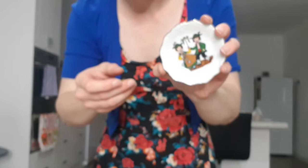I can't see any damage. The gold is all intact. It's quite nice. I think that might be worthwhile listing. I think that'd be worth it. That might make $5. Never know. Won't know unless you try.